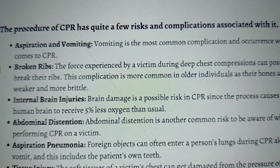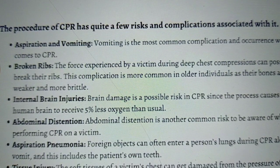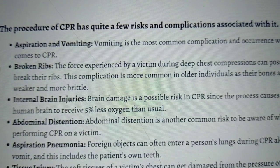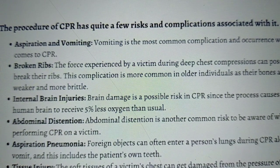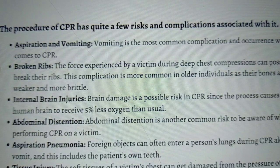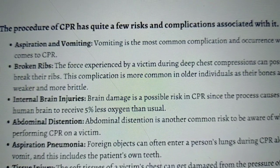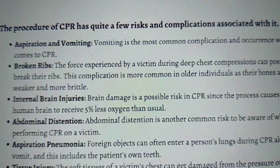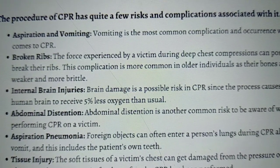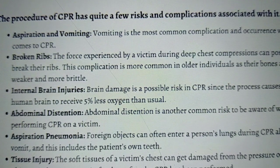When we are performing CPR, that is, when the air is forced into the patient's lungs, their abdomen becomes bloated and full of air during the CPR process, and this can cause the lungs to compress, making the process of ventilation difficult and increases the chances of vomiting. So abdominal distension is another complication that is associated with CPR.